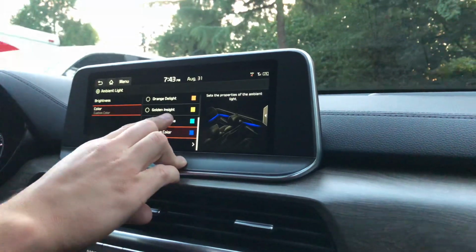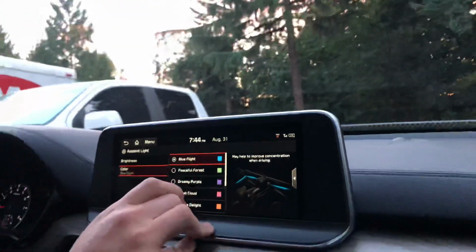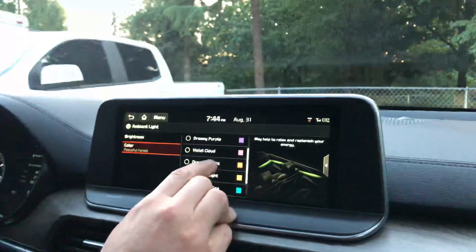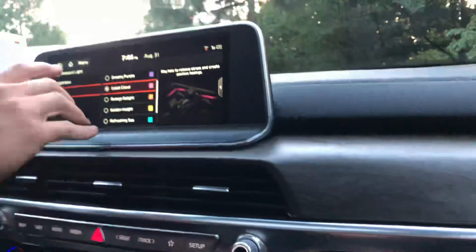Okay. Let's go with the refreshing sea. I like that. Refreshing sea. We got a little bit of teal color. Okay. Dreamy purple. I mean, just stuff like that, which I know is kind of stupid, but it's those little things that make you a little bit happy. No, Ford came out with this a while back, and it's definitely a nice feature, I'll admit. It's something that you forget even happens. Violet Cloud, that's kind of the mood I'm in right now. I'm not, but all right. Let's keep it romantic. So yeah, you can do that.